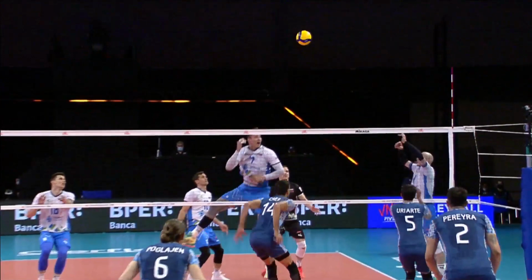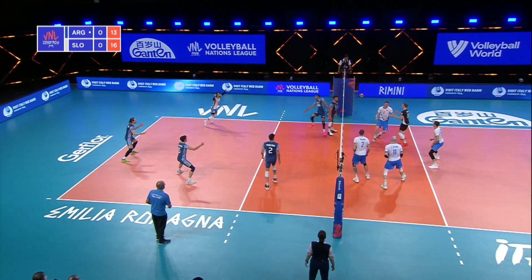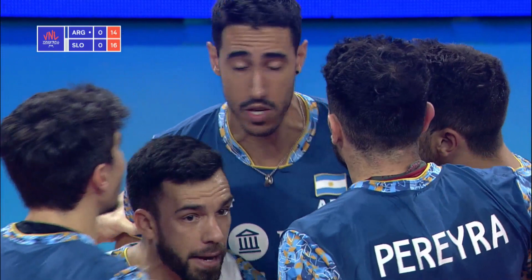Nothing. Needs a couple of points here and start with this serve from Uriarte. Control back to Stern, who's shut out, and that'll do it nicely for Argentina with that block. Presence known.